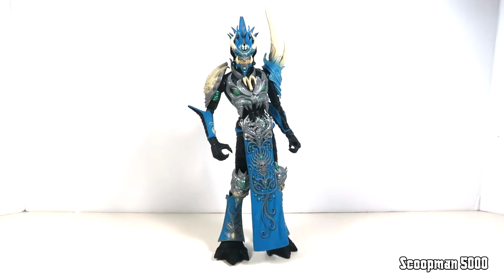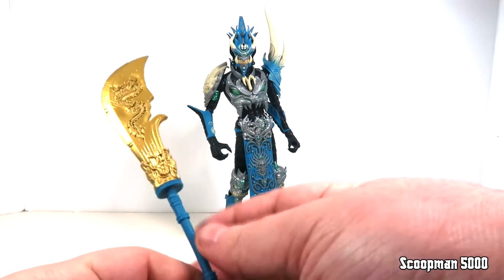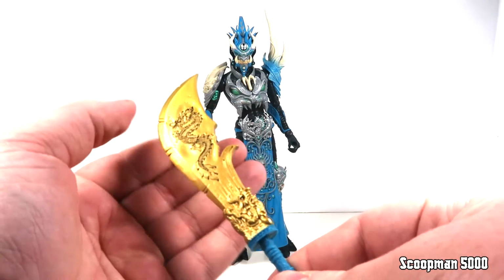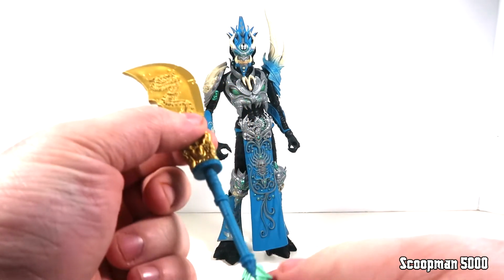And here is the Mandarin Spawn out of the packaging. For his accessories, you're only really getting two, which are these huge bladed weapons, signature weapons of the Mandarin Spawn. So one's more like a spear, and one's more like a sword, but they're both big and exaggerated. They got tons of ornate sculpt in them. I'll actually bring them onto the camera here. You can see that sculpt going on. There's like a dragon going on, and then tons of little ornate details at the base of this blade.